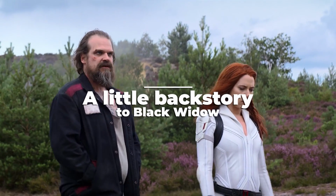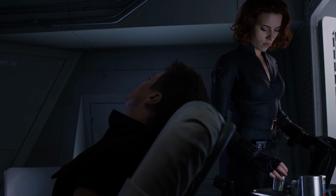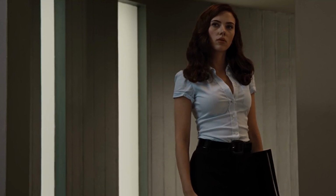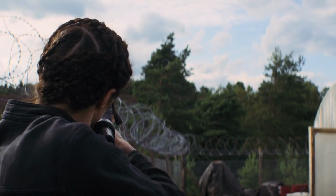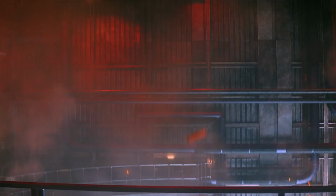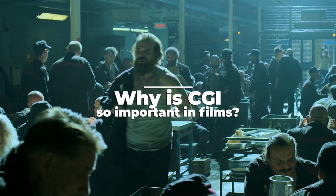A little backstory to Black Widow. The first female Avenger, Black Widow, or Natasha Romanoff, was a former Russian spy who later turned into a S.H.I.E.L.D. agent. We first, as an audience, got to meet her in Iron Man 2 as a supporting role. Since then, it has been a journey, and Black Widow then became a part of the Avengers family. Many fans were disappointed with Marvel for making films separately for all the male heroes of the franchise, but not for the first female Avenger, and fans were thrilled when Marvel announced a film focusing on the story of Black Widow.